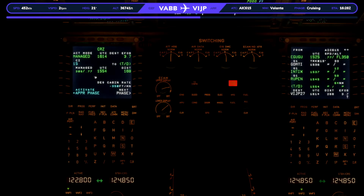Across the next 15 gives us a managed descent speed of 306.77 calculator.